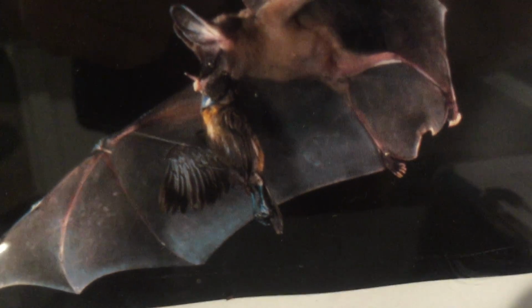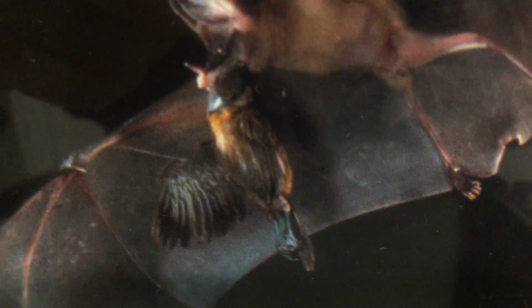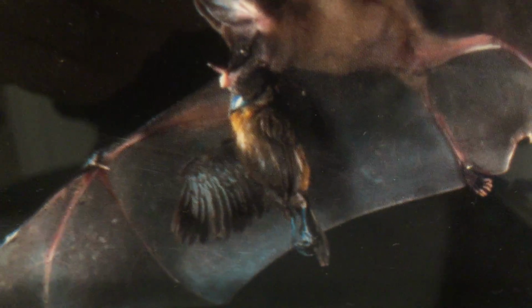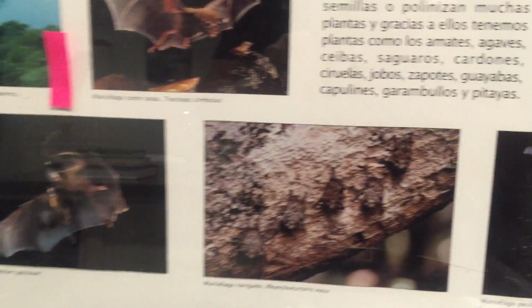But see what it's eating? Can you make out what that is? Do they look like feathers to you? So, bats will eat what they can get.